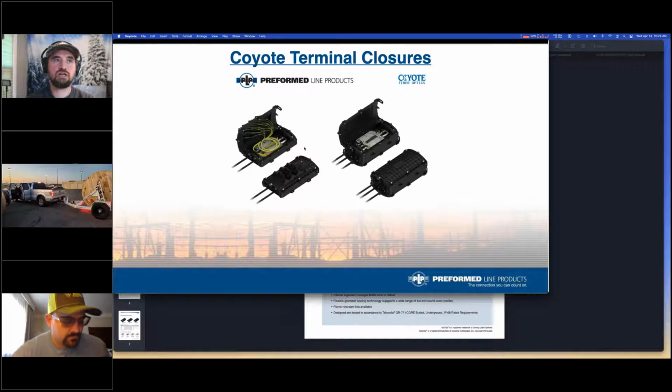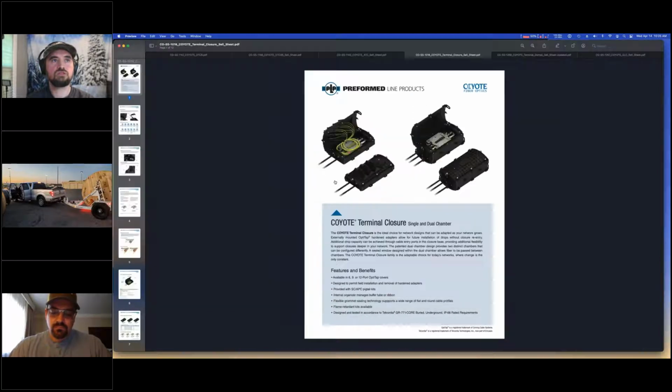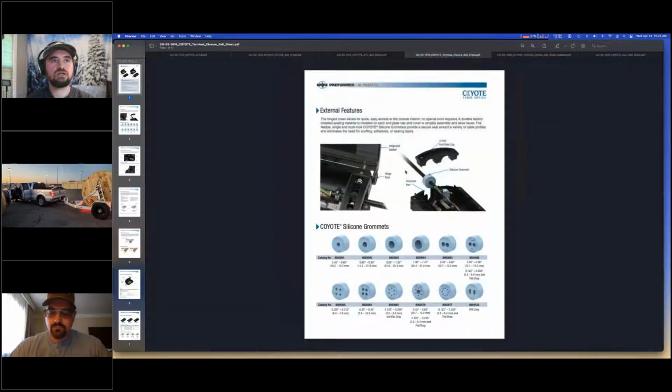So terminal closures are a great alternative to an MSP because we're essentially using the same OptiTap on either a single chamber or a dual chamber configuration. You order the case and build it with the number of terminations that you need. We'll take a look at these guys in a little more detail.